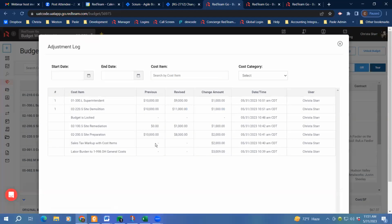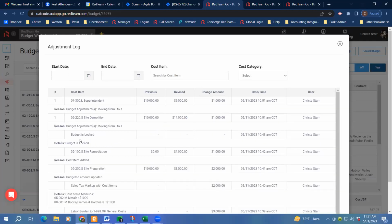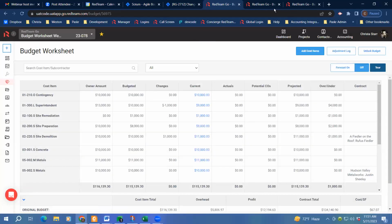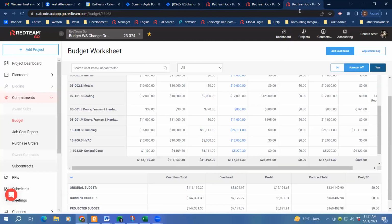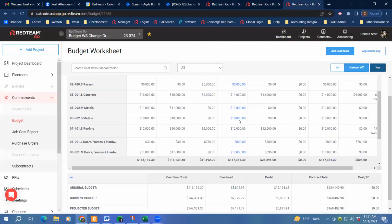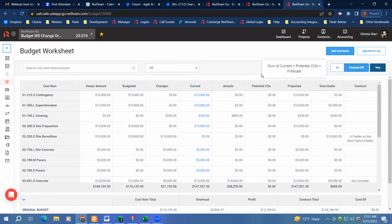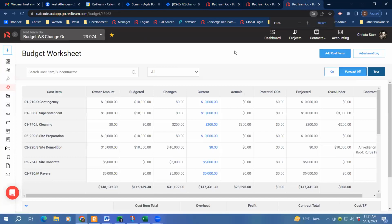Okay, so I just made that movement. You can see that transactions are starting to build over here in the adjustment log. And whatever you type in as the reason is what's going to end up below, giving you insight into what was done. Okay. So I'm actually going to switch over to a project that I already have that has some change orders and things so that I'll be able to show you a little bit more detail as we're looking through it. So let me just collapse this, make this a little larger for you.